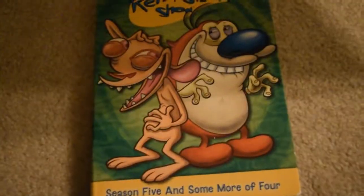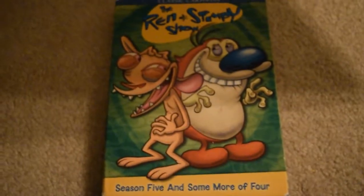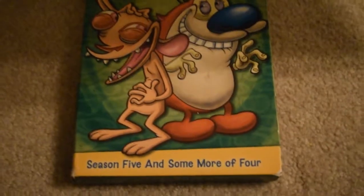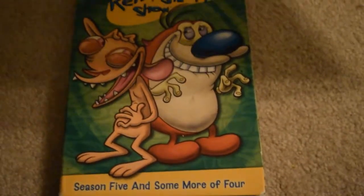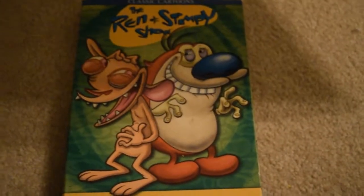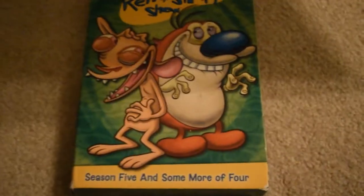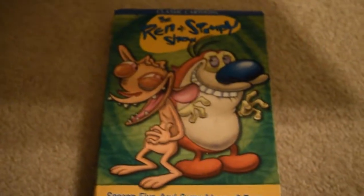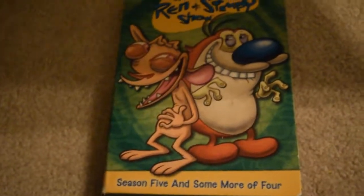The Ren and Stimpy Show. Again, this show has a lot of rude humor like South Park, and it was really controversial because this aired on Nickelodeon, so it had a lot of censorship. I believe this DVD kind of lowered the censors because this was season 4 and 5, so the later seasons lowered a lot of stuff compared to the earlier seasons, because man, those earlier seasons were really something. So if you haven't seen Ren and Stimpy, I definitely recommend it if you like that kind of humor. And yeah, that's pretty much all I can say about it.